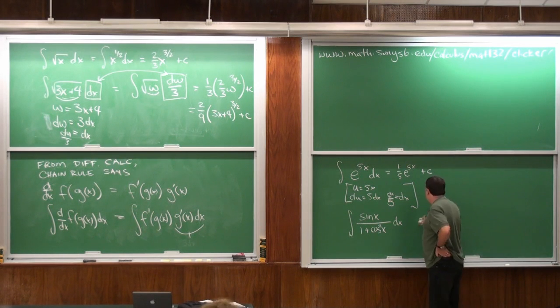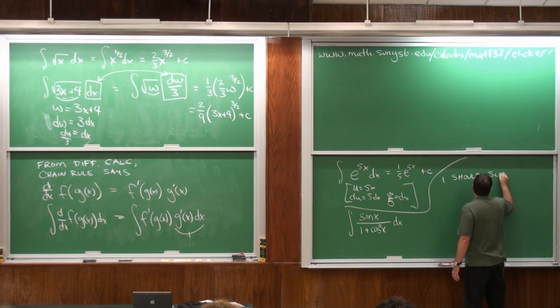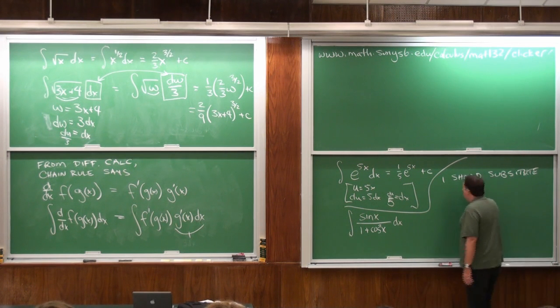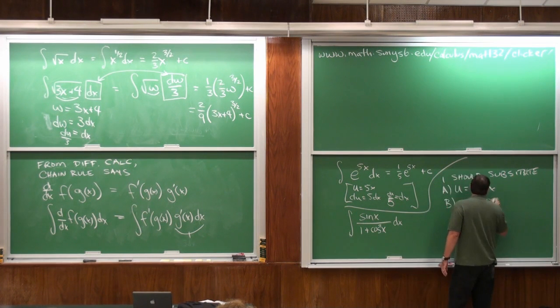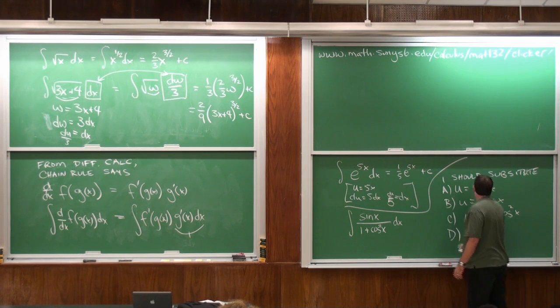Okay, so let's make this be a clicker question. Which should I substitute: u equals sine x, u equals cosine x, u equals 1 plus cosine squared x, or another plus? I should substitute for another plus.